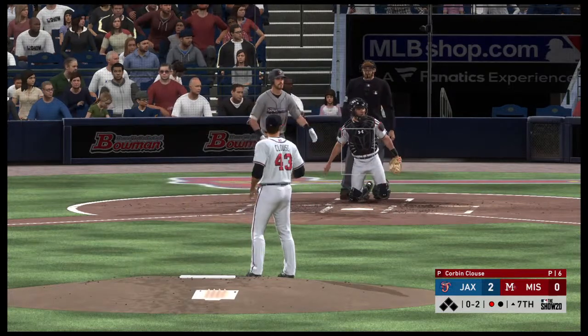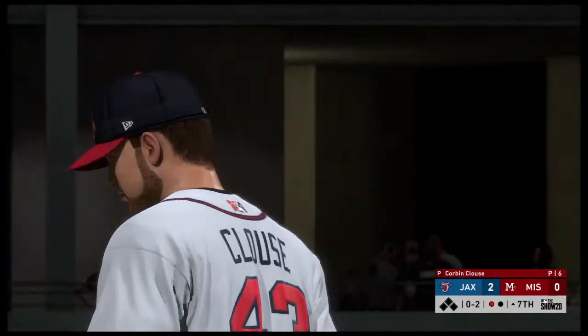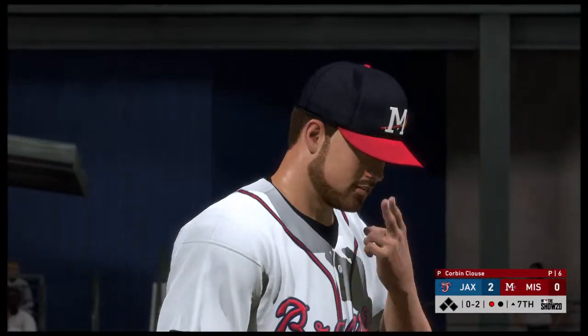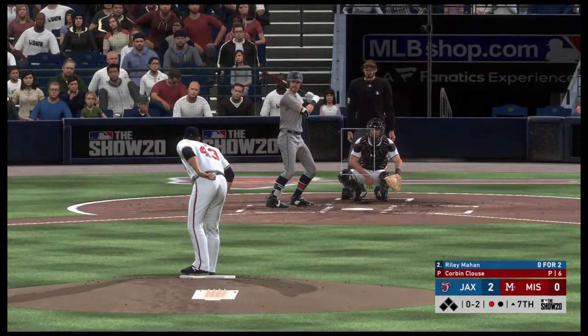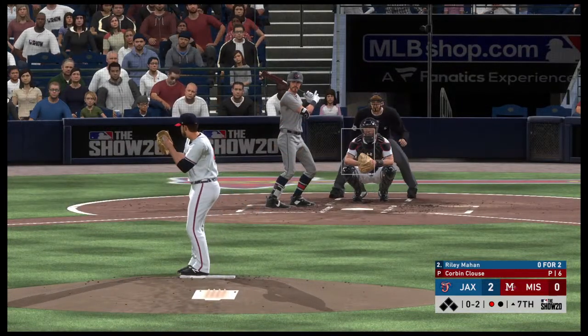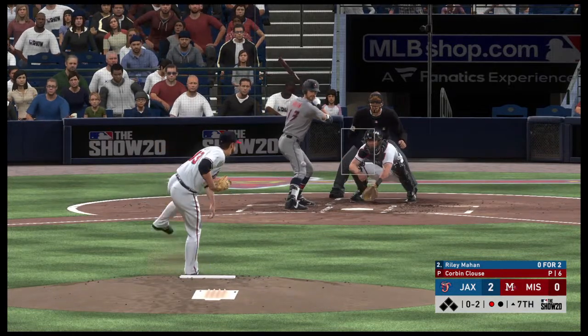And he falls behind 0-2. Klaus, just 24 years of age. He throws a 4-seam fastball, a slider, a curve, and a 2-seam fastball. Looking to put him away. Here's the 0-2.